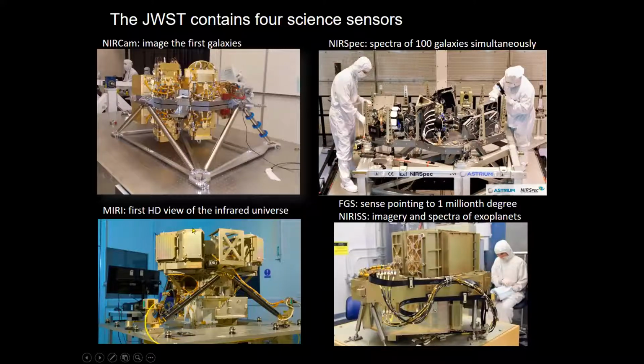This is the mid-infrared instrument on the JWST. This observes the longest wavelengths that JWST can see. It's both a camera and a spectrometer. And this instrument has to operate even colder than the rest of JWST. And so it is mounted on these carbon fiber thermally isolating struts, and there is a small mechanical cryocooler that cools this instrument all the way to about 6 degrees above absolute zero.